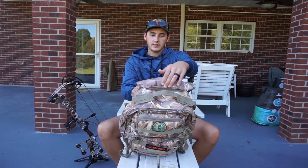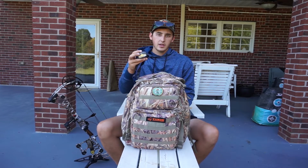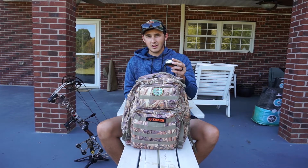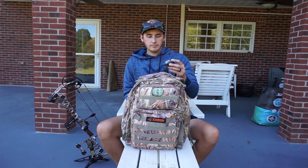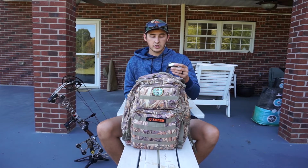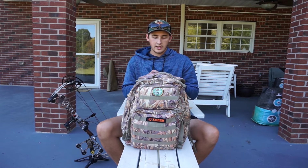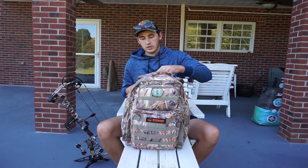You can see that. In this pocket I keep my headlamp. This is an Ozark Trail headlamp. It was like $30, but what I like about this headlamp is it's got two different settings, a not so bright one and a pretty bright one. When I'm walking into my spots, I'm not using the brightest setting, but it works for me, and it didn't break the bank for sure.